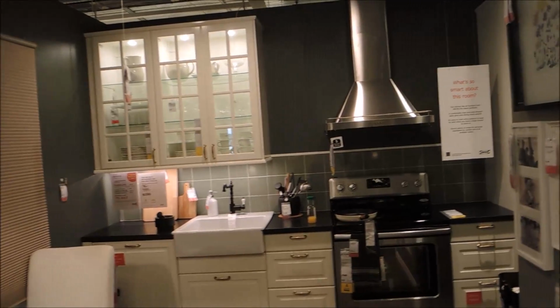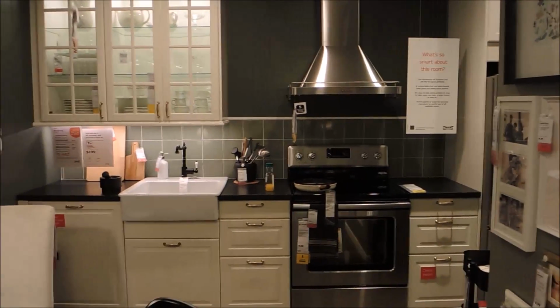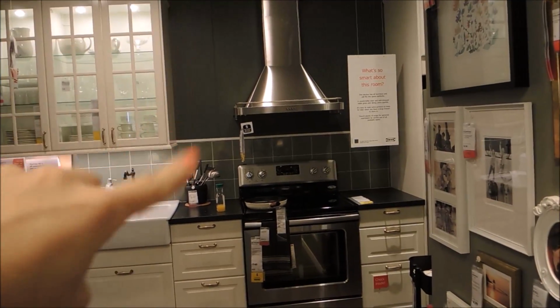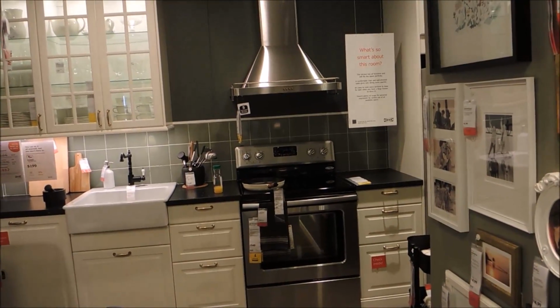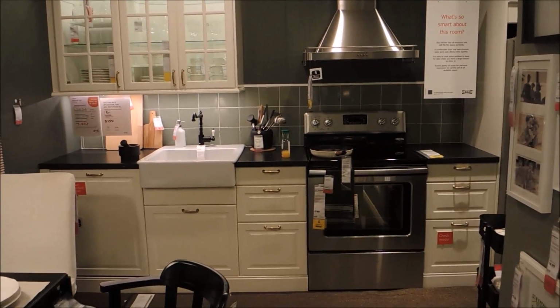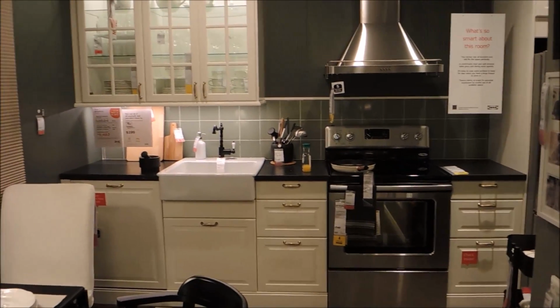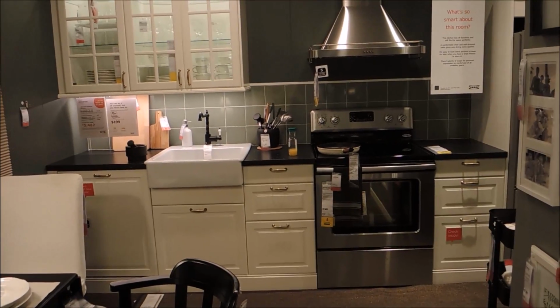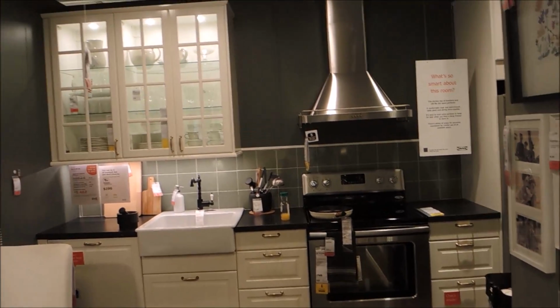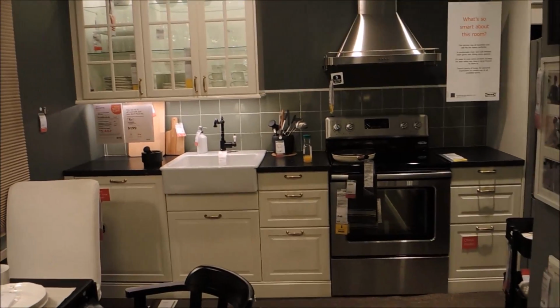So can we just take a moment to talk about this kitchen? I love the sink and the open doors and the, what do you call that thing? I don't remember what that's called, the range. It's just so beautiful. And I like that the faucet is that oil rubbed bronze. It's just so pretty. Oh, my dream kitchen whenever we buy a house.